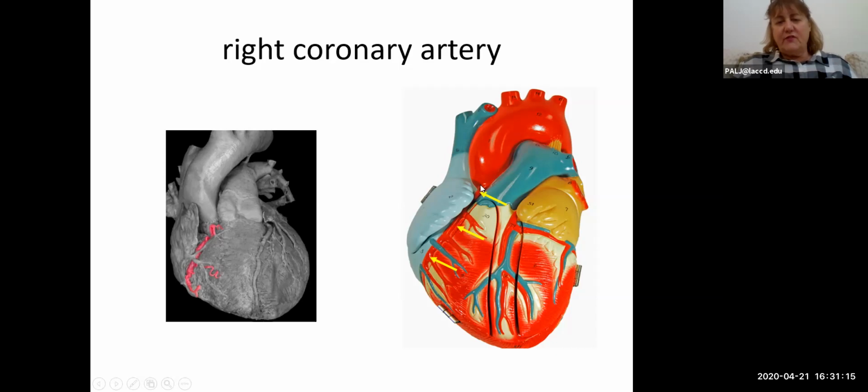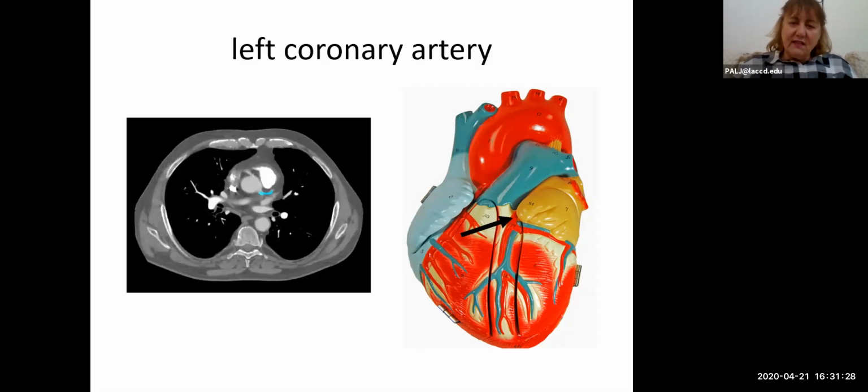And just to the left of this, there's a left coronary artery that comes off right here, so you cannot see it if the pulmonary trunk is there. All you can see is a little bit of it once it has come out from behind the pulmonary trunk right there. So in this CAT scan view, which is a transverse section, this is the aorta, and next to it is the pulmonary trunk. And so you clearly can see the left coronary artery going posterior to the pulmonary trunk to come out. That's all the left coronary is.